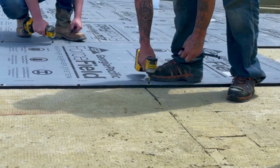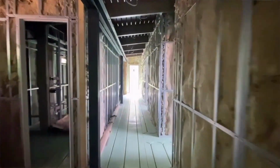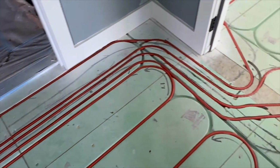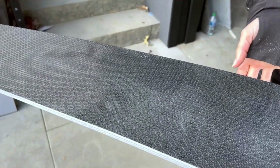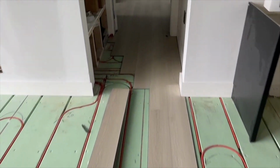Unreal. To heat this 4,700 square foot structure in the most efficient and comfortable way, Warmboard radiant heat subfloor panels were installed in every space to effortlessly control even and comforting heat in this mountaintop retreat. With 11 different temperature zones and a central smart boiler system, it's really easy to get used to. Atop the radiant floor heating system is the commercial-grade rigid core flooring from Armstrong Commercial. Installing commercial-grade flooring in a residential application is a great way of adding longevity to your project.